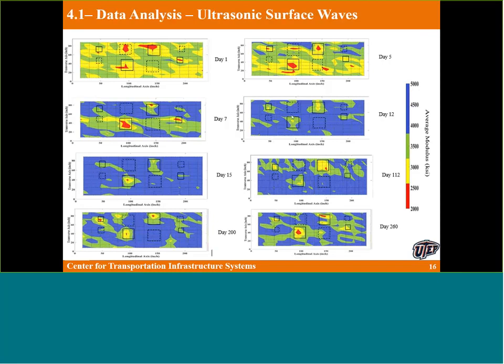So now I'm going to present the data analysis for the work. I'm going to start off with the ultrasonic surface waves. So I have data for day 1, 5, 7, 12, 15, 112, 200, and 260 post-pouring.